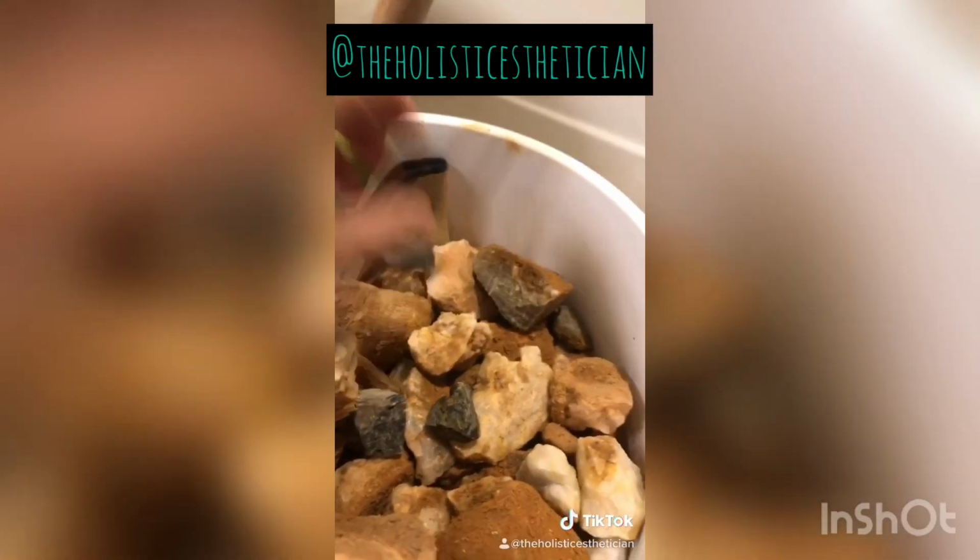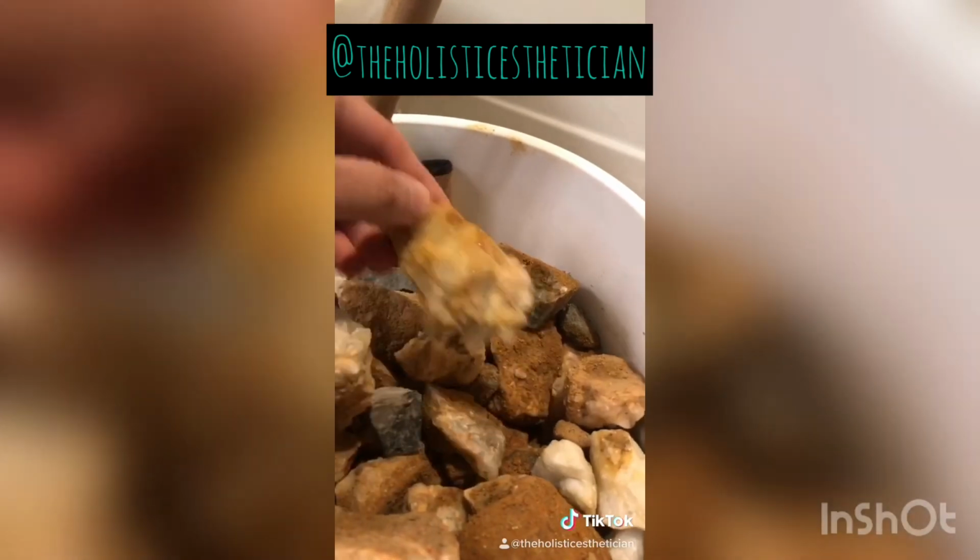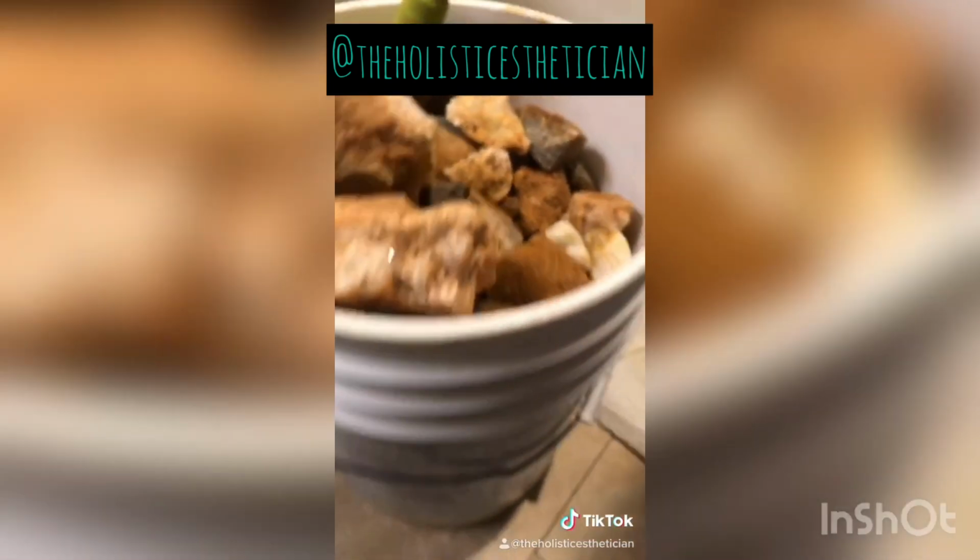Look at all these crystals, raw gems, tourmaline, quartz. Anyway, look how big this is of just crystals from going.